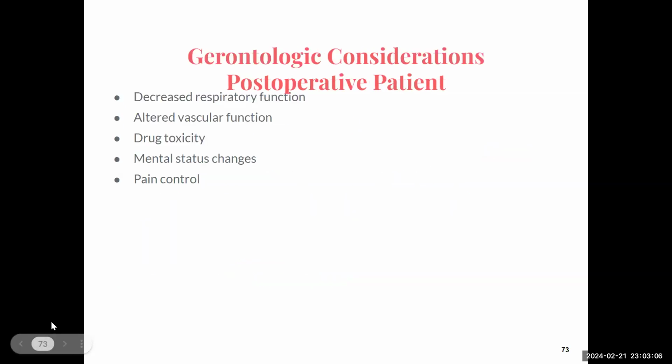And then when we're talking about gerontological considerations, they're just more at risk for drug toxicity, for example, because they'll be on a lot of different medications, the polypharmacy, and things interact with each other.